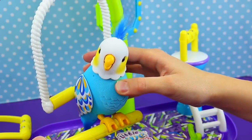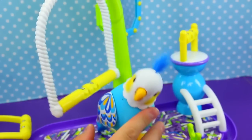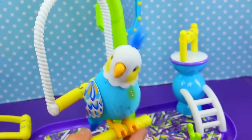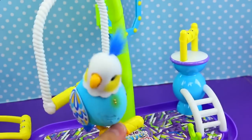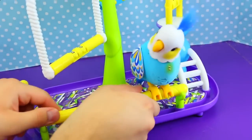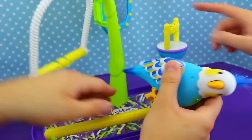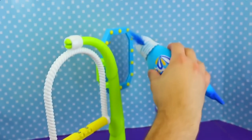That's funny. So if you like what he says, you can press this button right here and he'll repeat it. Oh, okay. That's cool. I just dropped you. Spidey just dropped you. It's like a tattletale. Okay, let's put him back on his little perch here. And then we'll take him off and put him up here. Let's go to his little dancing area, so he can look at himself in the mirror.